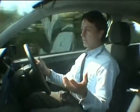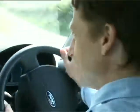So we know it's a fairly comfortable, fairly easy car to drive, but one of the things about being a Fiesta, it's got to be fun to drive. Let's try.